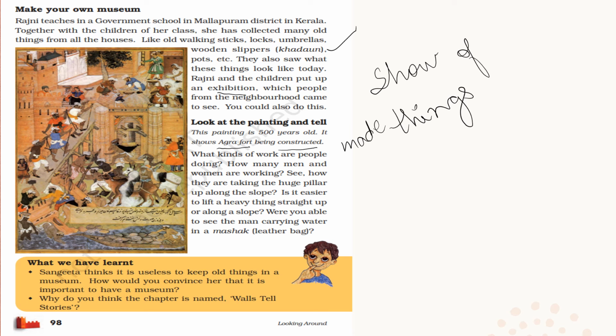What have we learned? Sangeeta thinks it is useless to keep old things in a museum. How would you convince her that it is important to have a museum? Simple, because we get an idea of how the people in those times lived, and by having museums we also get a good source of entertainment. For example, if we have to plan a trip, we usually decide on going to a park or a zoo or a museum. So yes, it is a good source of entertainment, because in museums things are kept in a way that they amuse people, so that people enjoy seeing them.